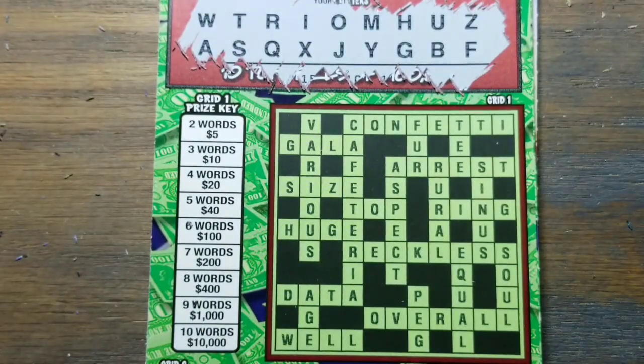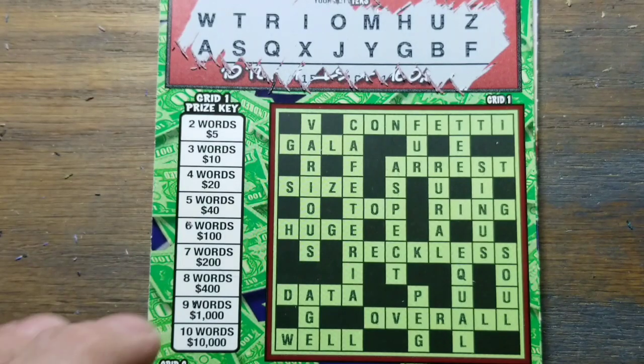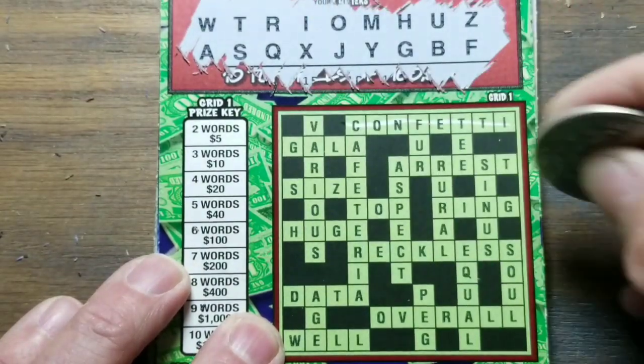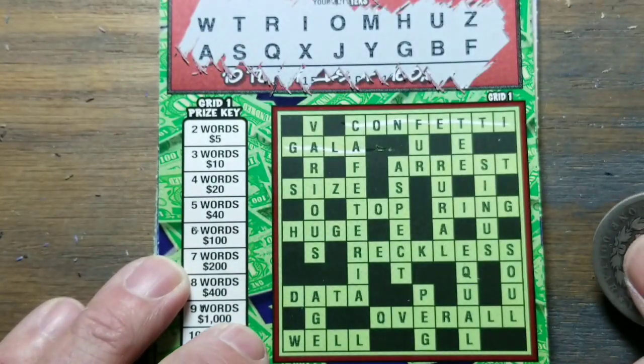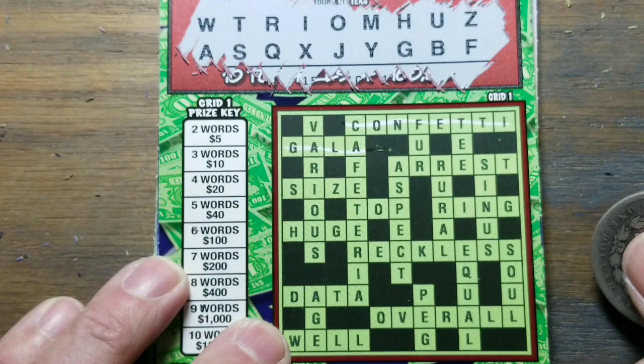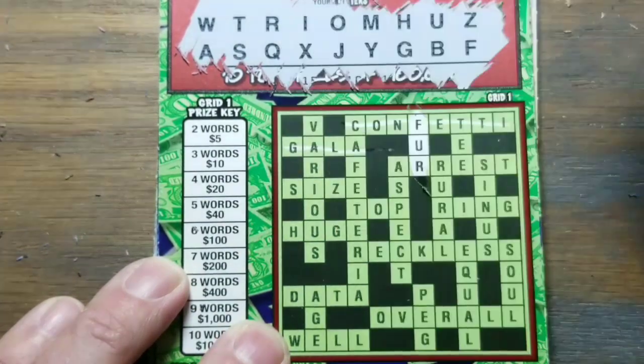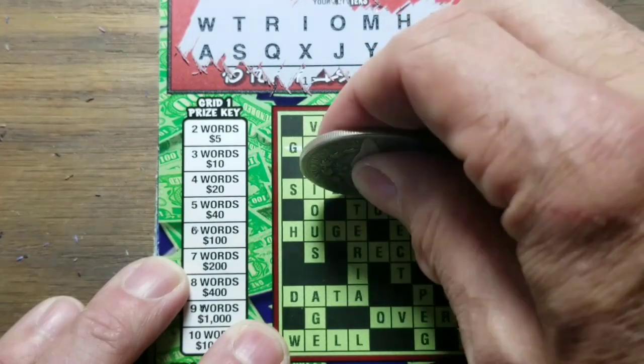Okay. A-I-O-U, no E. No E, no L. Looks like E and L are the only really good letters we're missing. So maybe we got a shot on this one. E and L. Let's try that first. E and L are missing. Now we have fur. E and L.